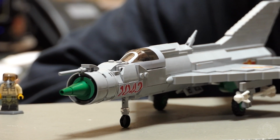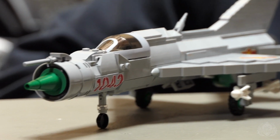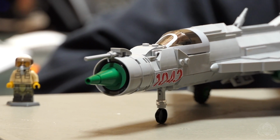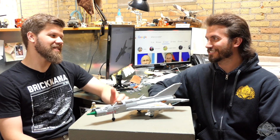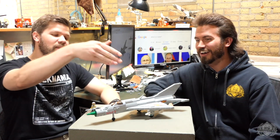Over 10,000 were built. It's one of the most mass-produced, if not the most mass-produced, jet fighter of all time. Someone's going to chime in and say whether or not it is. I said maybe, maybe not. It's up there for sure. The internet tells me it is. If you look up what I looked up, then you'll say the same thing I said. If you look up something different, then it's different.